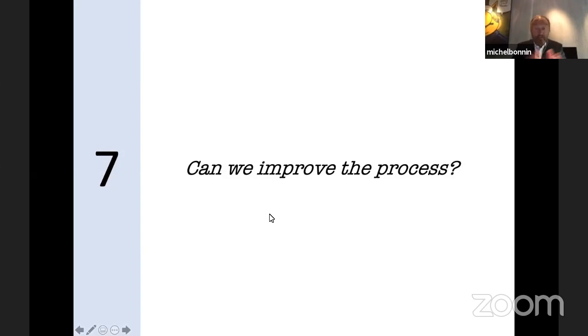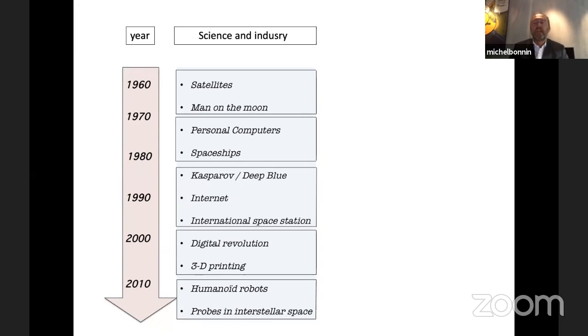So, ladies and gentlemen, can we improve the process? To improve the process, we must clearly understand that the medical industry is very late, has always been very late compared with general science and general industry. Look at global science and industry. In the 60s, we had satellites. We had man on the moon. In the 70s, we had spaceships, personal computers. In the 80s, computers were beating the chess champions. We had internet. We had the International Space Station. In the 2000s, we had the digital revolution, 3D printing. In 2010, we have humanoid robots and probes everywhere in interstellar space.